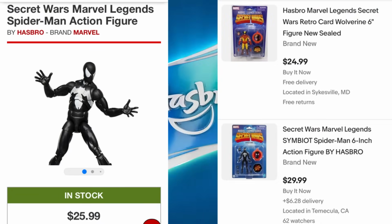It's also worth mentioning that Hasbro does plan on releasing way more action figures in this Secret Wars line. We already have confirmation that we're getting an Iceman from the Secret Wars universe, so I'm very excited to see what they decide to give us next.